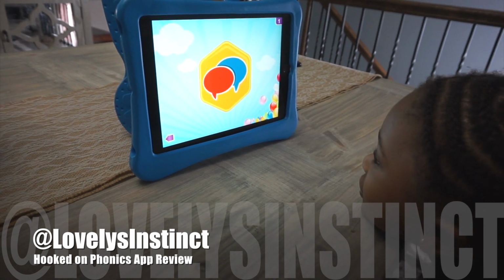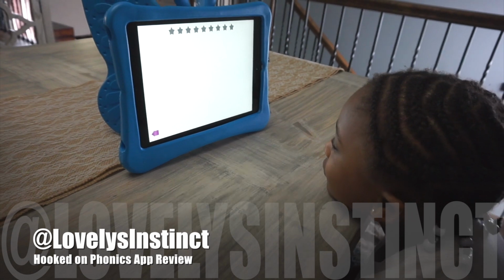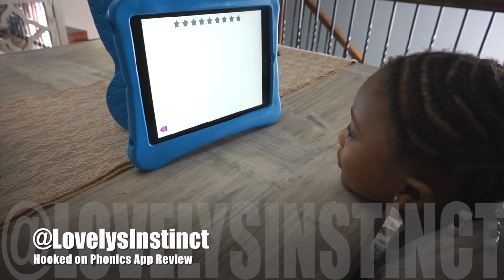Let's practice reading words. Listen for a word, then read and press the one that matches.